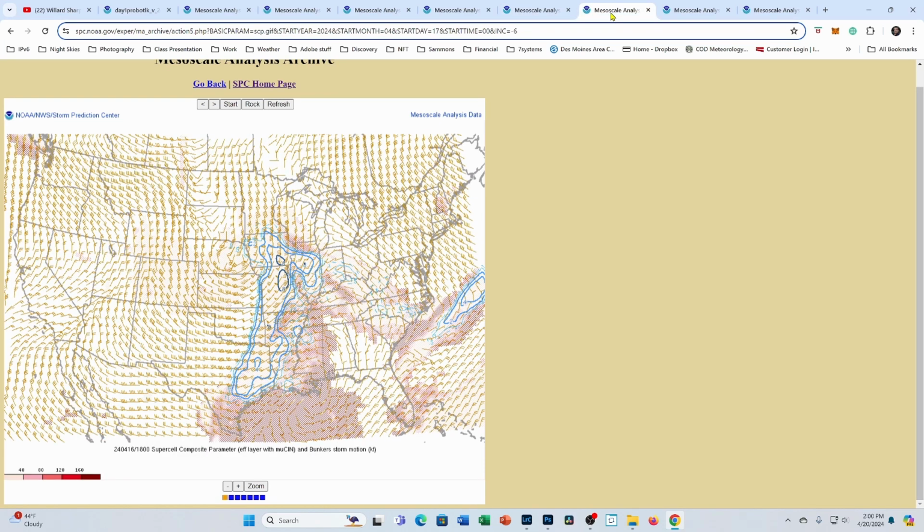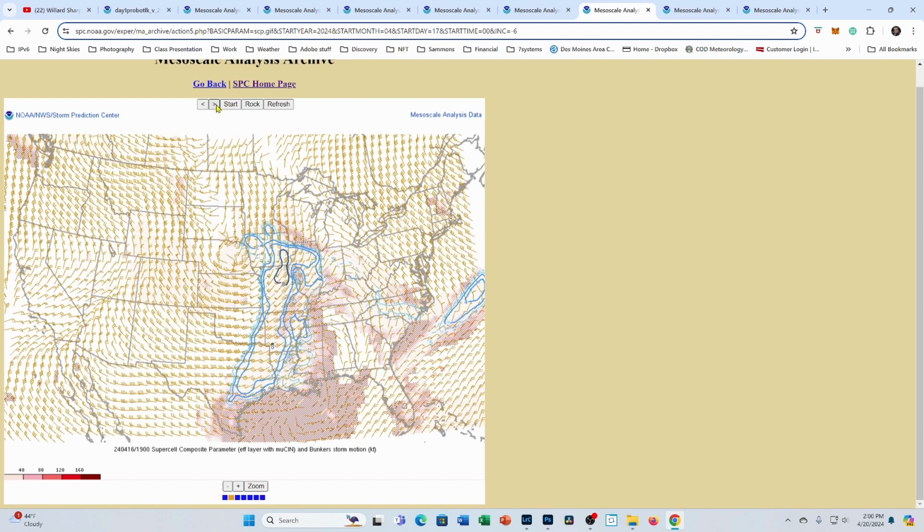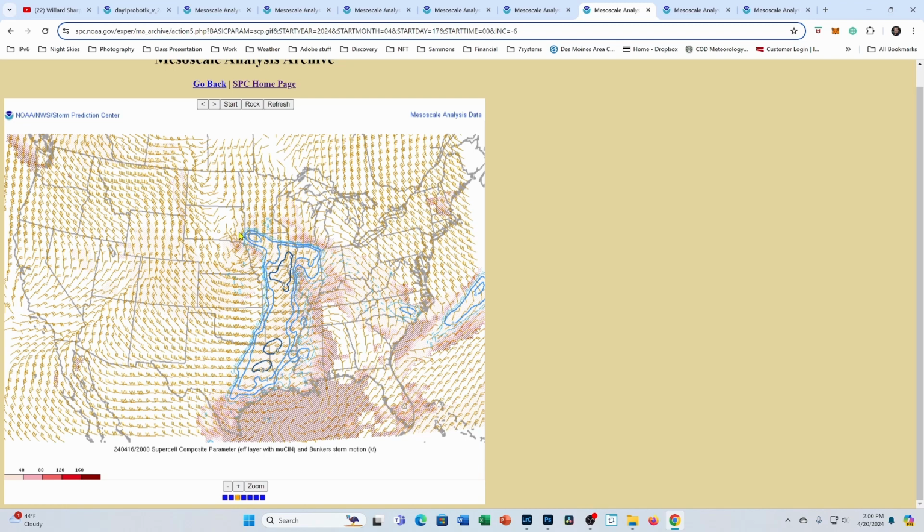Looking at some more data here. This is some composite data real quick. This is the supercell parameter, again, starting at 1 o'clock. You can see definitely, the eyeballs immediately go to southeast Iowa, and that's where a lot of chasers ended up going. But as we go to 2 o'clock and 3 o'clock, you can see a little bubble of enhanced supercell composite here in northwest Iowa.